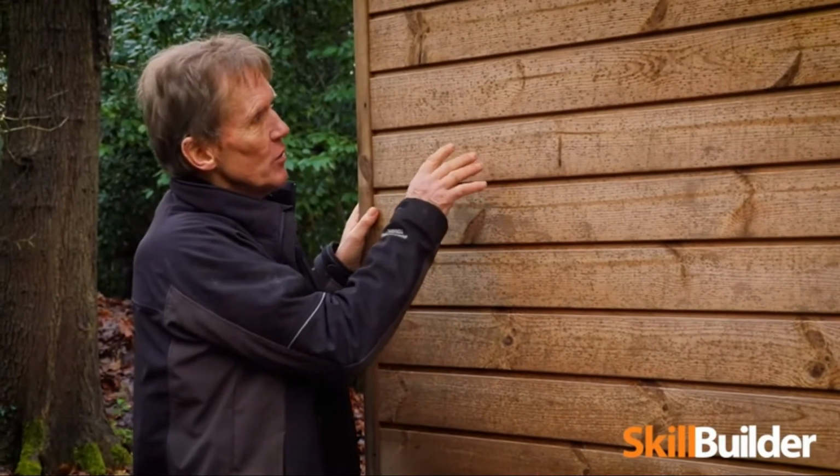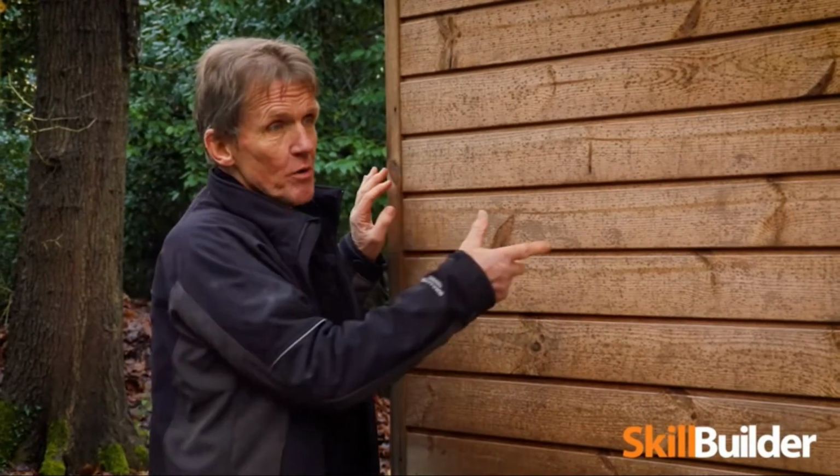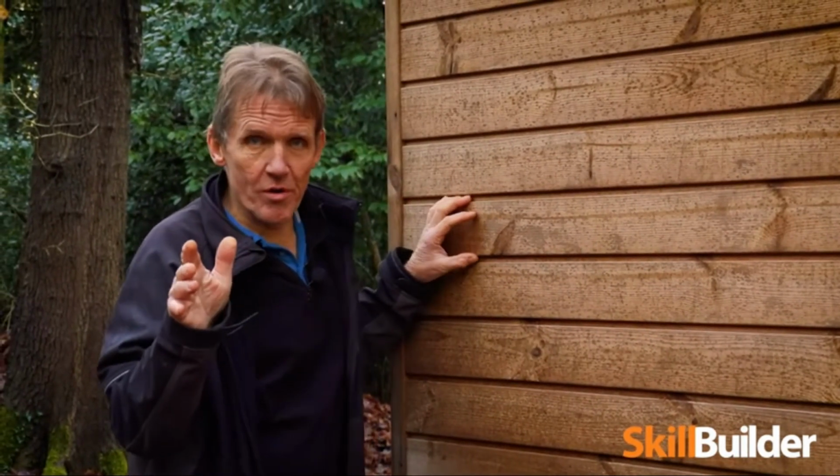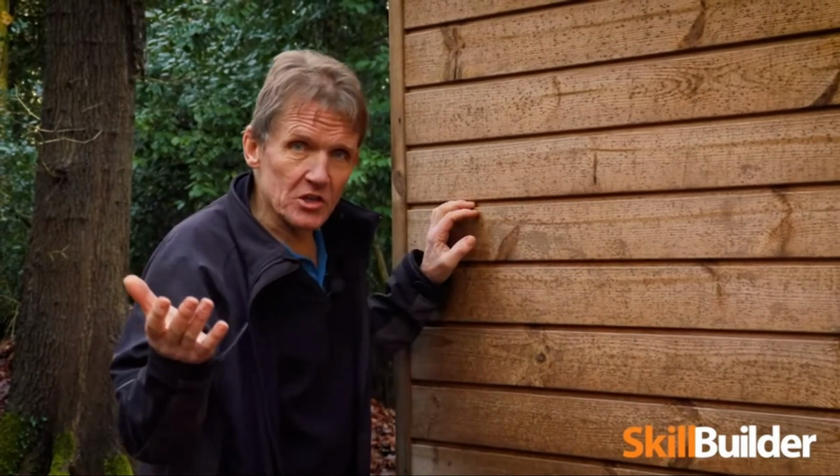But before I do this, you'll notice that there's this black spot mold that started to appear. Now, this building's not very old. This has probably been up about 18 months. It should have been treated with the Roxil wood cream when it was built, but these things don't always happen like that.